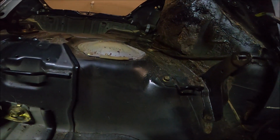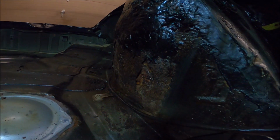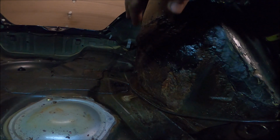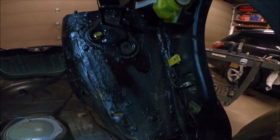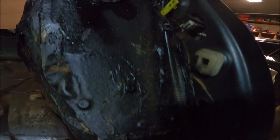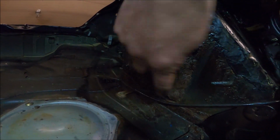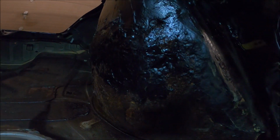Then into the shock tower. So this is much more gnarly than I had anticipated. This section of the tower was not replaced. You can see that is my patch there. So there's the tar looking stuff. It's somewhat hanging in there. It did its job as a water stopper. But this is all gonna have to be cut out. I'm gonna have to reconstruct almost this whole tower.